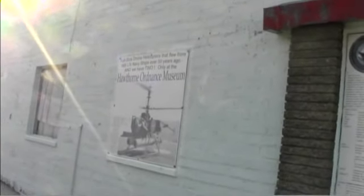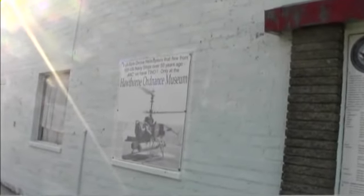Full-size drone helicopters that flew 50 years ago. And we have two only at the Hawthorne Ordnance Museum. That's the only ones they have. The drones that survived, that are in existence.